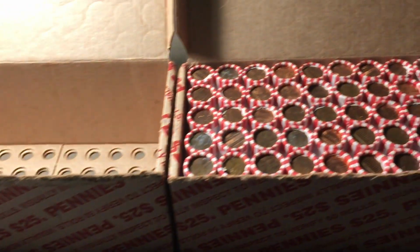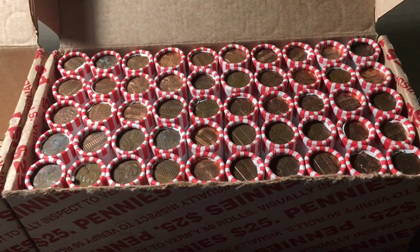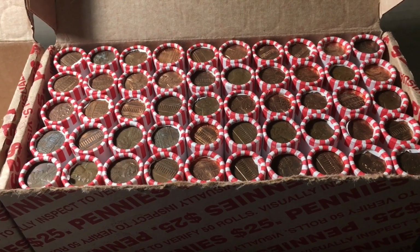So now, let's go on to box number 2. Maybe we can find some more oldies, maybe another Indian head set if we're really lucky. So, I'll bring you in on the first find of box number 2.